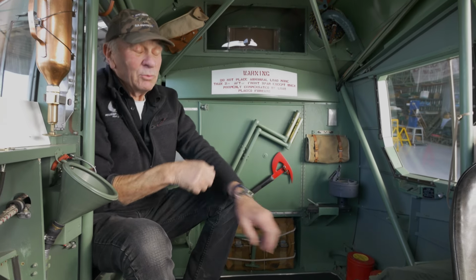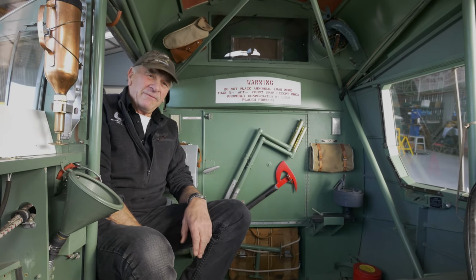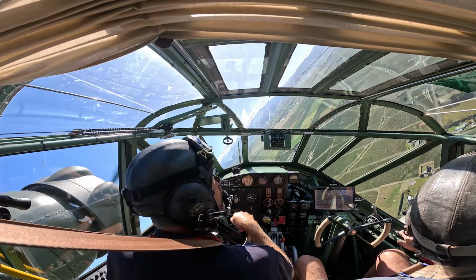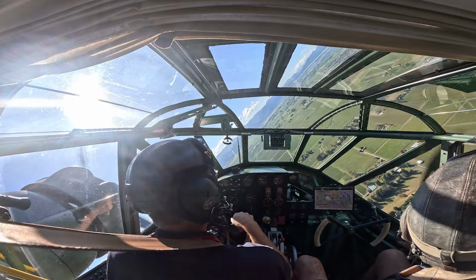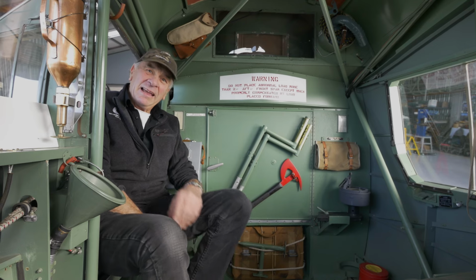I'm told that within Coastal Command, because they rarely flew over 3,000 feet, towards the end they just stopped even carrying parachutes. They figured that it was better to stick with the aircraft rather than try and bail out.